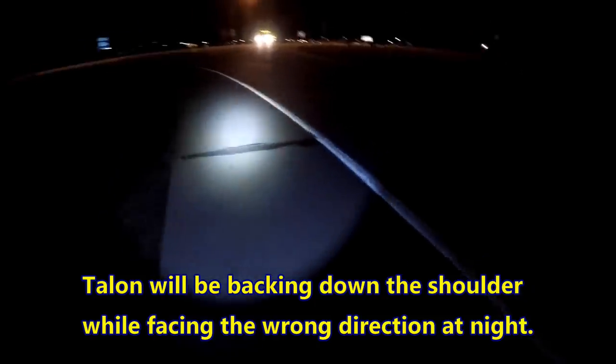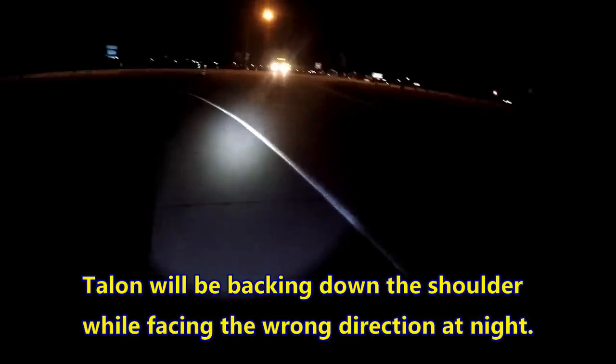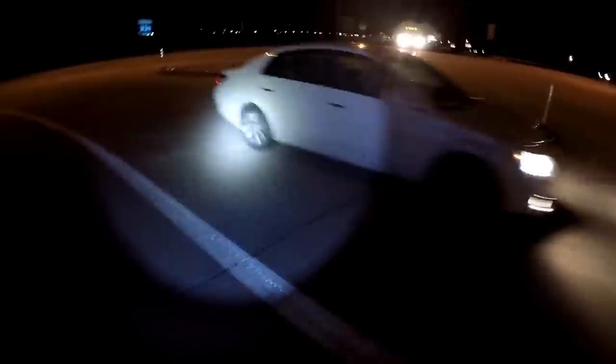Okay, I've repositioned up on the ramp. Talon and I have made a plan. He's going to back down the shoulder, and I'm going to follow him with my emergency lights. And then I'll set up the work zone. Light them up.